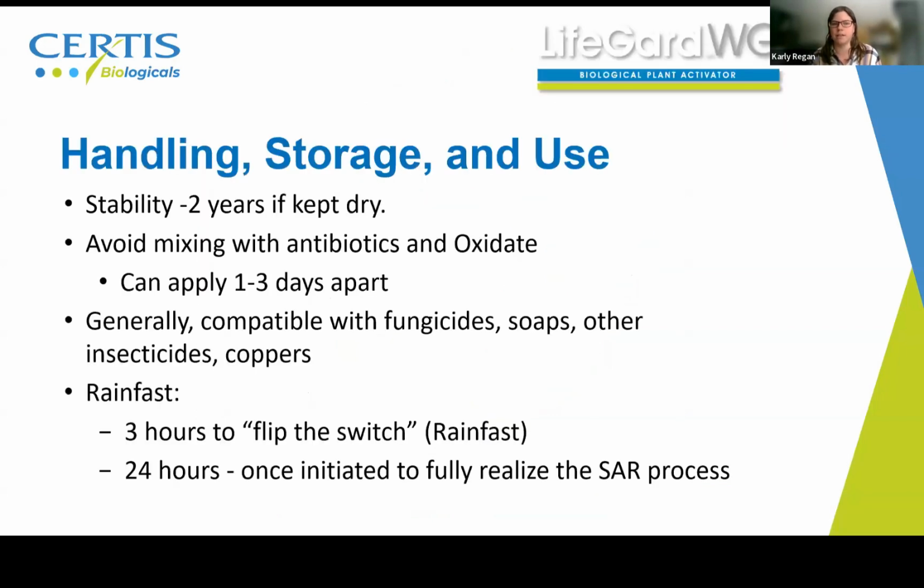This is a product that, if it's kept dry and stored well, can last up to 2 years. It's pretty tank mix compatible across the board, but we typically want to avoid mixing with antibiotics or things like Oxidate, just because those do kill bacteria in the tank. So, other than things that directly kill bacteria, it's usually pretty compatible with other things you'd be tank mixing. And it's something that does kick in fairly quick.